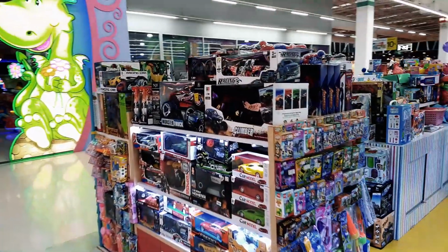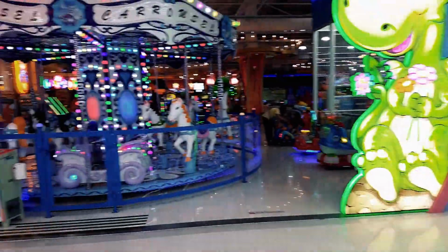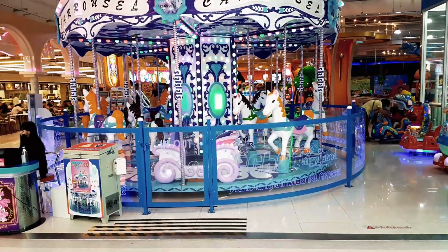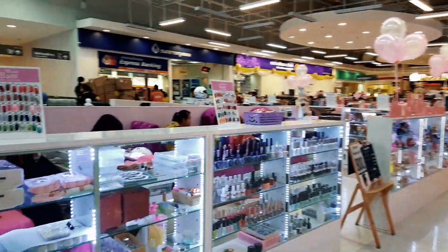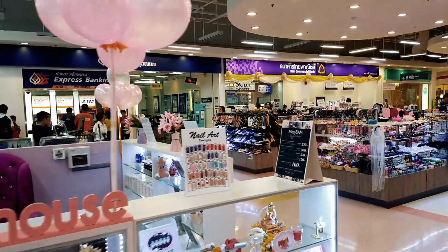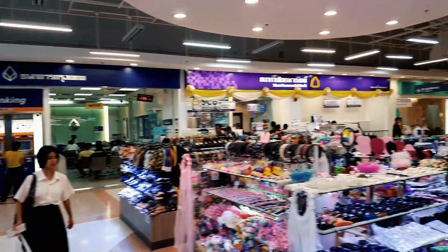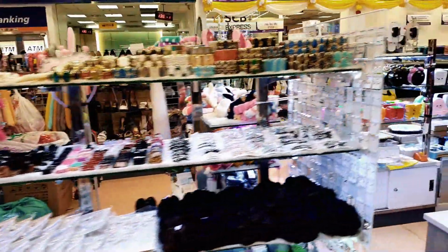This bloke here sells toys. This area over here is all the children's activity area, so you can keep them entertained in here until their heart's content. What's this one? Got beauty products. Then, as I said earlier, there's two more banks up here. You've got Bangkok Bank, which is really handy for me, and you've got the Siam Commercial there. More vendors selling various women's products.